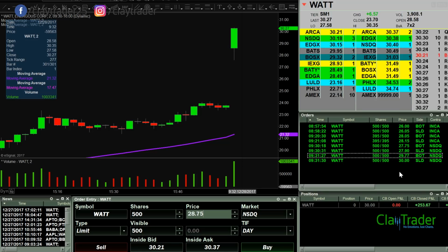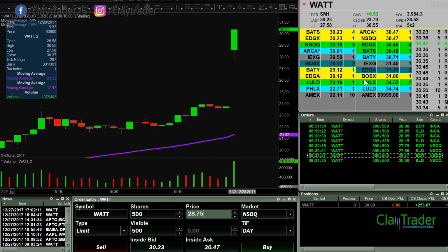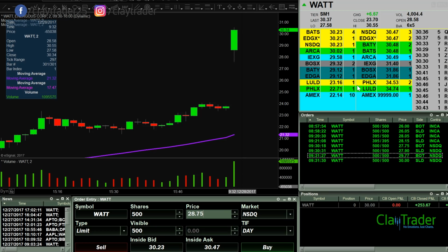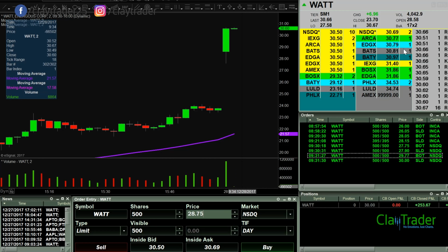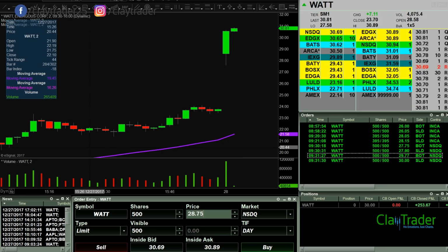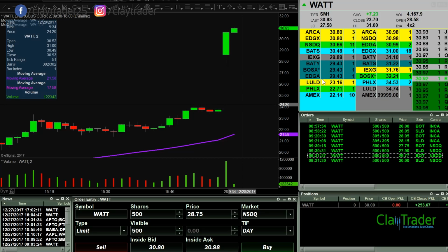And nope, decided to just get me out there at 30, and now I look stupid. But like I said, I figured high likelihood it would at least test 30. Would it break and keep on moving? I wasn't sure on that. That's why I needed to get out. Really wish there were shares to short. Let me get this alerted in the chat room.